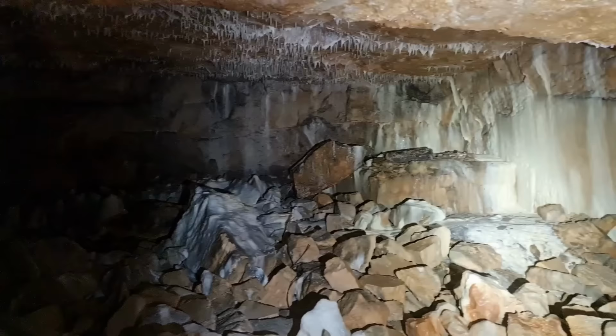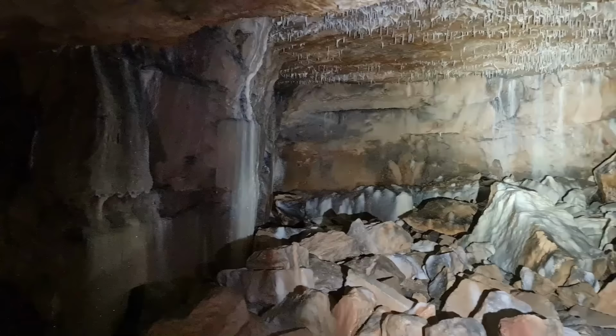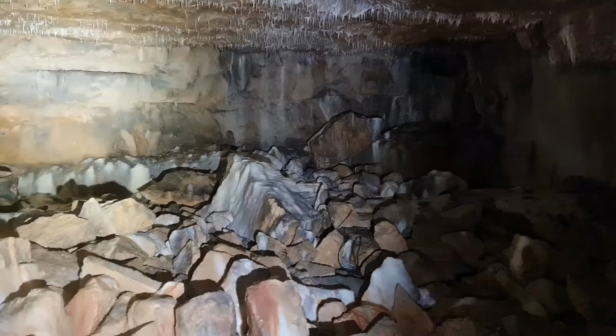Is it a dead end as in they...? No, it's a dead end as in they've cut it out. They've just cut this into a square and it doesn't go anywhere. There's no brickwork at all. Just solid rock. All right, well, nice one, mate. See you there. See what I have to put up with, guys. Rock fall.